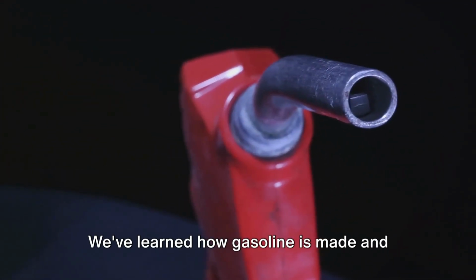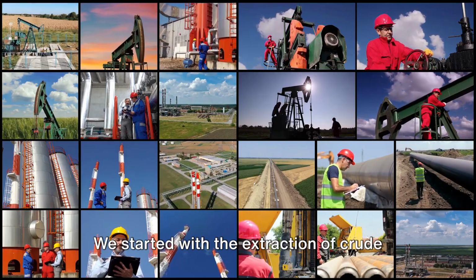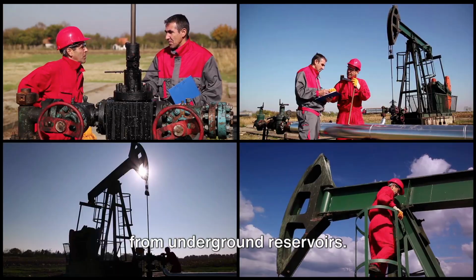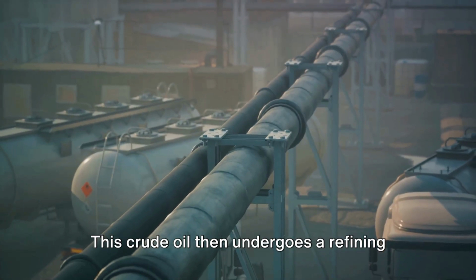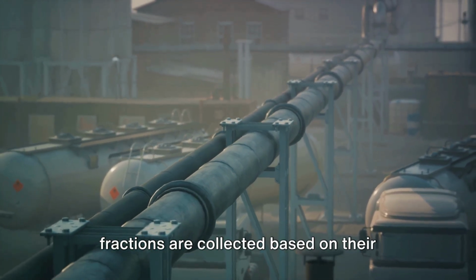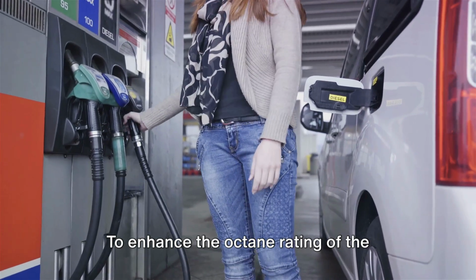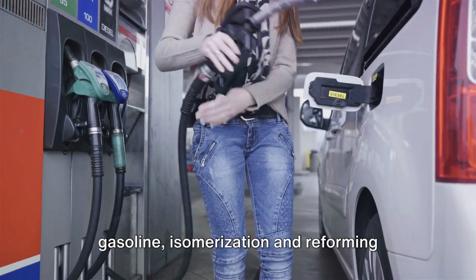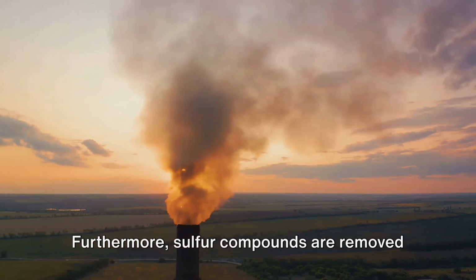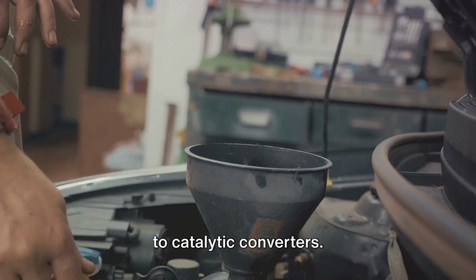We've learned how gasoline is made and why it smells the way it does. We started with the extraction of crude oil, a complex mixture of hydrocarbons from underground reservoirs. This crude oil then undergoes a refining process where it's heated and different fractions are collected based on their boiling points. To enhance the octane rating of the gasoline, isomerization and reforming processes are employed. Furthermore, sulfur compounds are removed to reduce air pollution and prevent damage to catalytic converters.